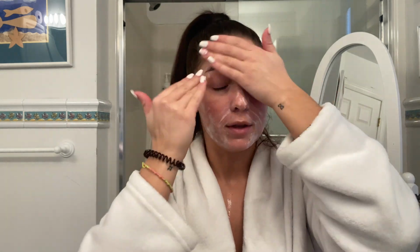So I just take a small pump. I really don't need that much. And then I simply rub it around my hands till it gets like this. And then I go in. So this goes, again, all over your face. And this is just your actual cleanser. So you did your oil cleanser. Now you're cleansing your face.